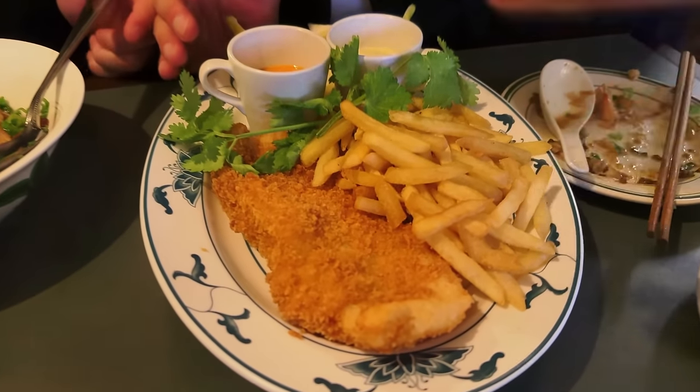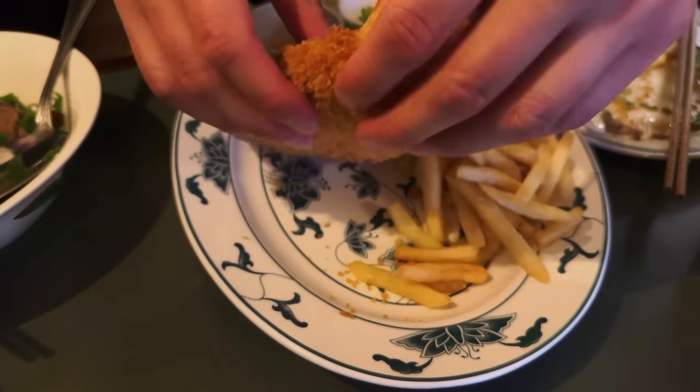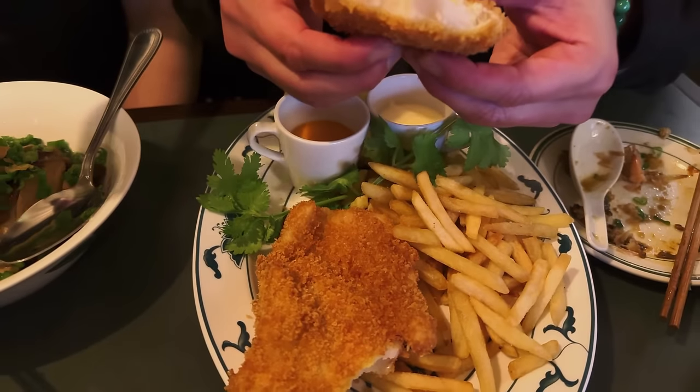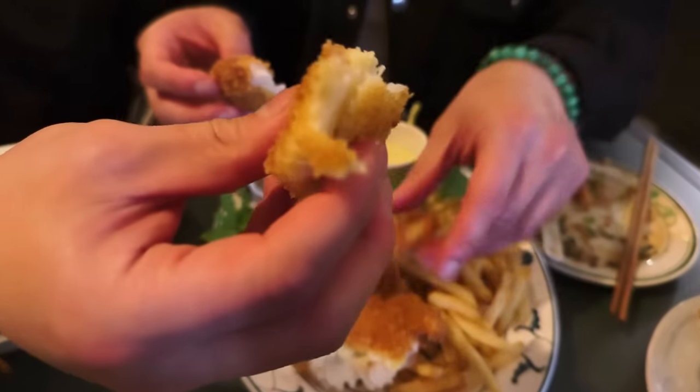And this is actually something that you would find in Hong Kong, but more at a very Western spot. This is not obviously a traditional Chinese dish, but oh my gosh, let's break that fish open. Andrew, it is a traditional British dish though. It is a traditional Hong Kong dish. Let me get that right, sorry.